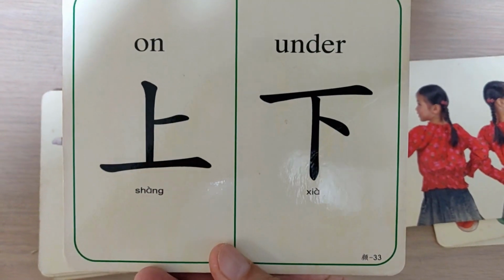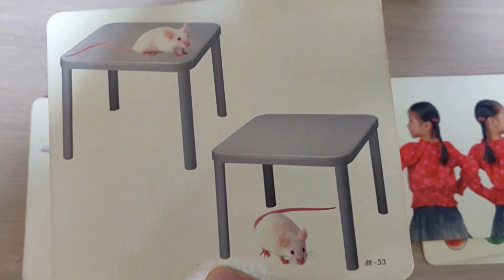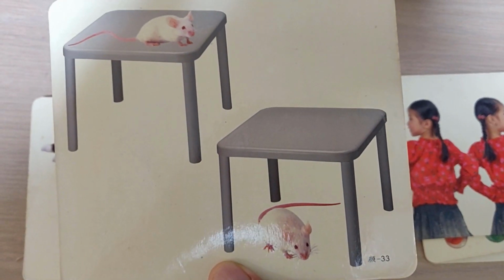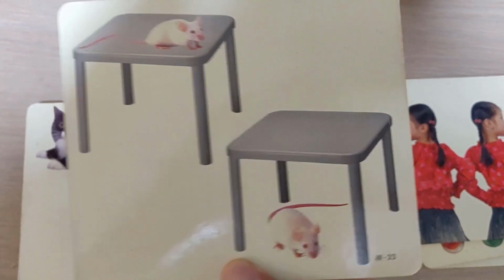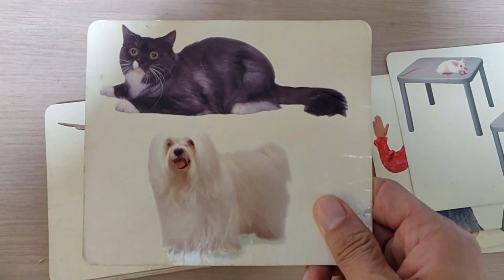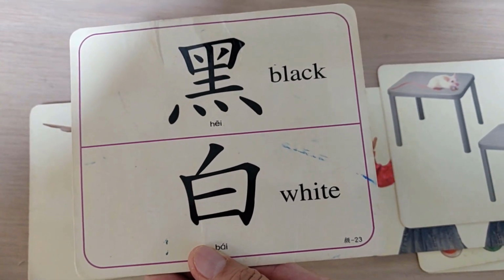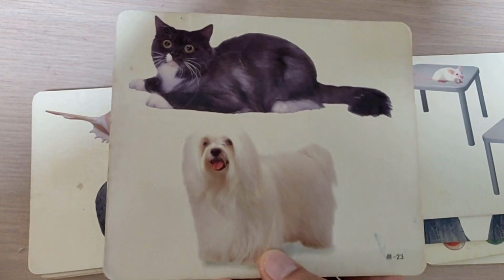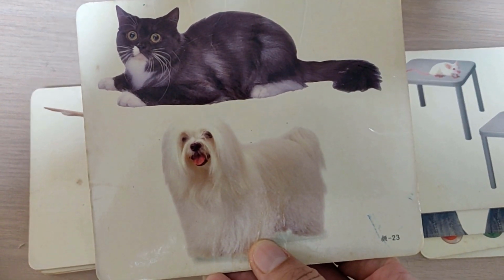On, under. The mouse is on the table. The mouse is under the table. This is a black cat. This is a white dog.